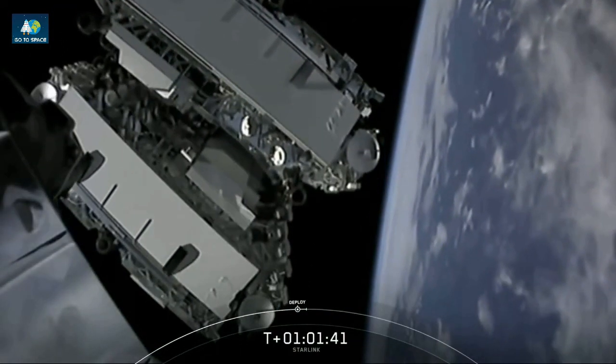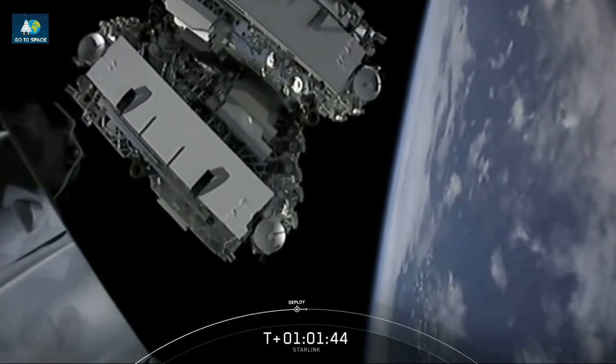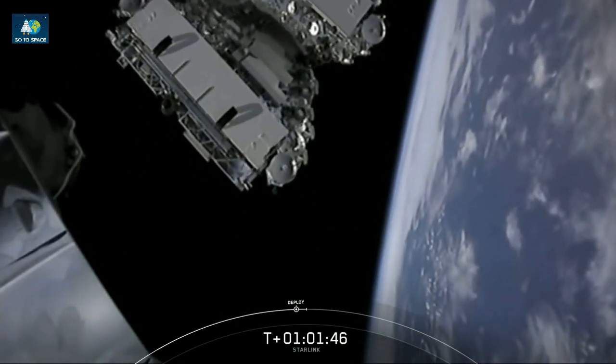That's all 60 of those Starlink satellites on their merry way. It's a beautiful sight.